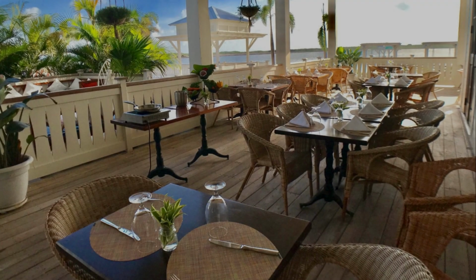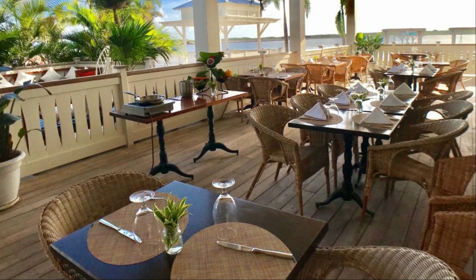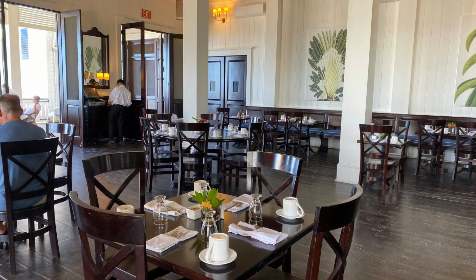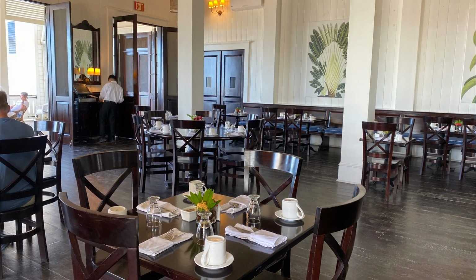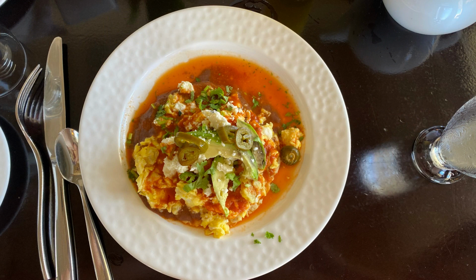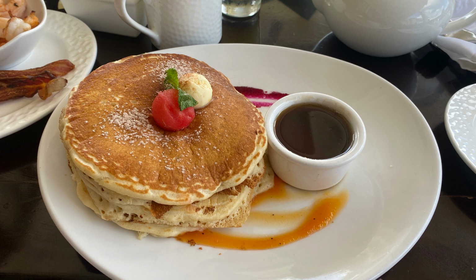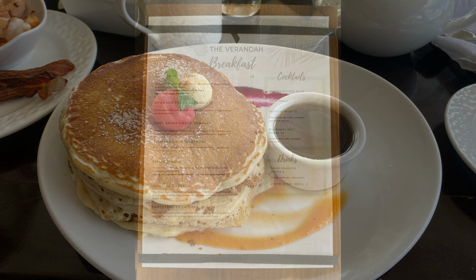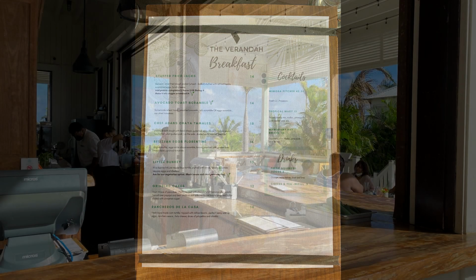Now let's review all the dining and bar options on the resort. Again, these were pretty unique as well. Their primary restaurant is in the Great House, where they offer breakfast, lunch, and dinner. It's called the Veranda Restaurant. I had the Rancheros de la Casa for breakfast the first morning and then decided to try their pancakes the next day. And here is also a picture of the breakfast menu.